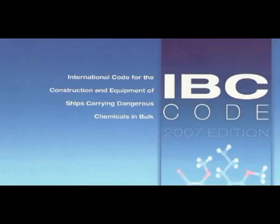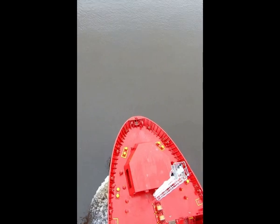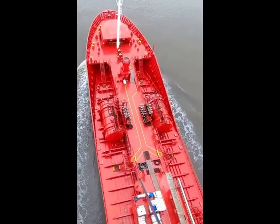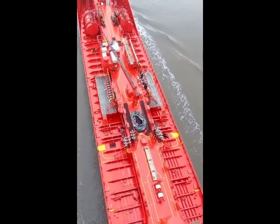So we will be starting this video from scratch, asking the most basic question: what are chemical tankers or chemical carriers? A chemical tanker is a type of tanker ship which is designed to transport chemicals or noxious liquid substances in bulk. Even in MARPOL Annex 2 there is a definition for chemical tanker. It states that a chemical tanker is a ship which is constructed for carrying bulk liquid products which are listed in chapter 17 of the International Bulk Chemical Code.